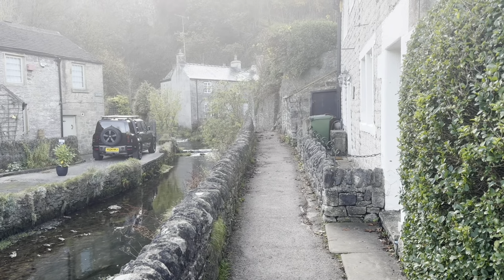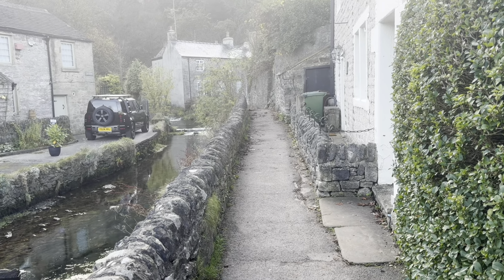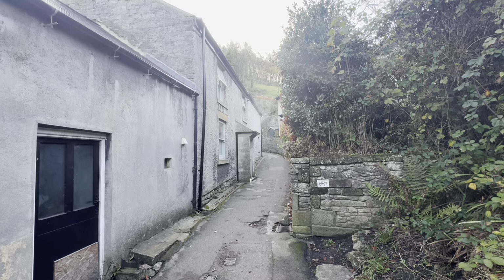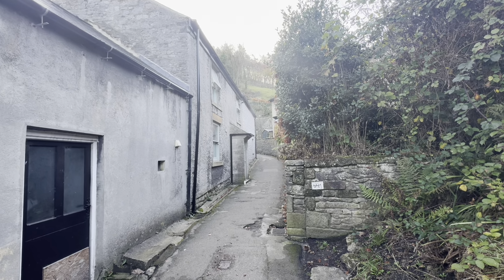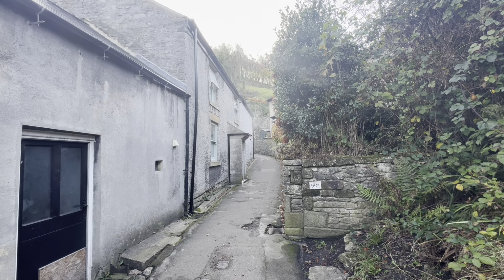So I'm going to have a walk down here and see where it leads. I just like the little footpath. A few people walking up and down, so I'll see where this goes to. So don't you just love the cottage feel about this place? Unreal. Feels so peaceful around here. You can just hear the water running.